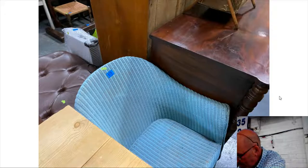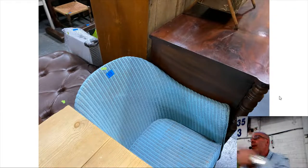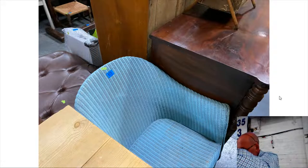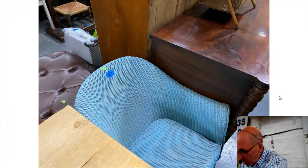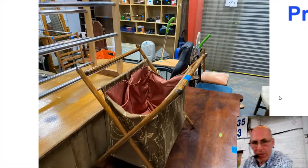Lot number 670 is a Lloyd Loom style chair and I've got 6 bid, 7 anywhere. £7 anywhere, 7, 8, 9, 10, 12, I'm out. 12 bid, 14 anywhere. £14 anywhere. Selling away then at £12 to number 79.